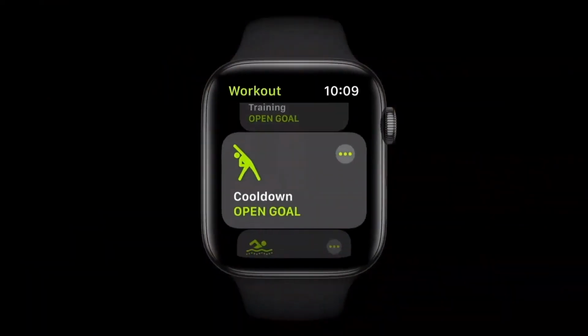And also cool downs, to add on to another workout when you want to continue with easy moves and stretches as you bring your heart rate and breathing back to normal. In addition to sleep keeping you healthy, there's another preventative care item that's so important, particularly now.